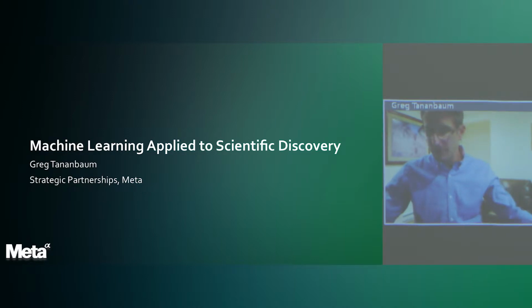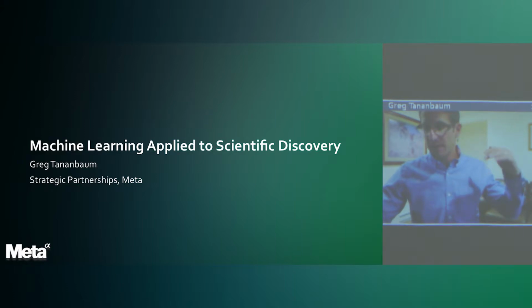And as I'll explain over the next few minutes, Meta helps the initiative get closer to this target by providing scientists with the means to make sense of the vast amount of research that's being produced around the world.